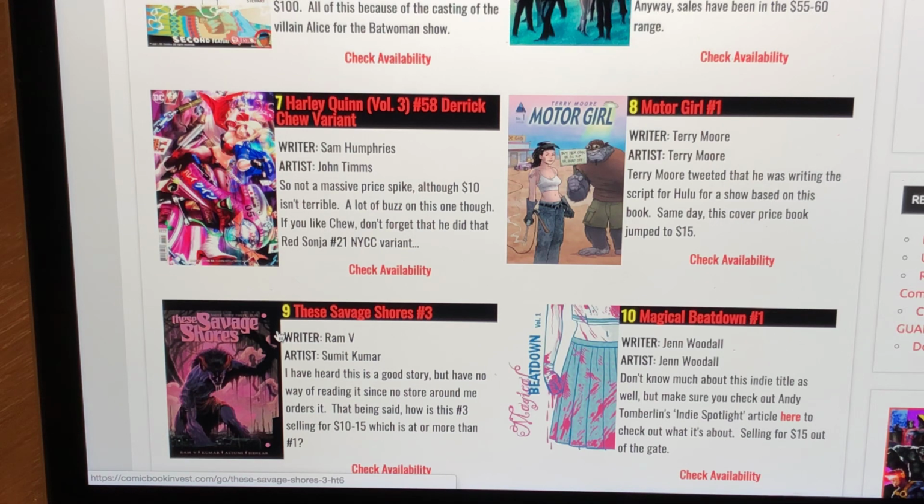So yeah, if you're a Derek Chew fan, that would be a cool book to track down. And it seems to be doing well in the aftermarket.